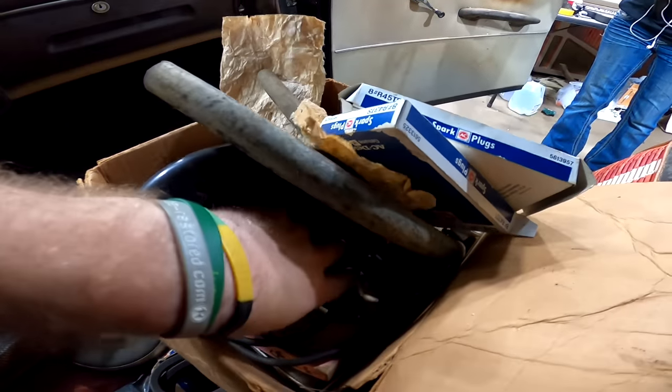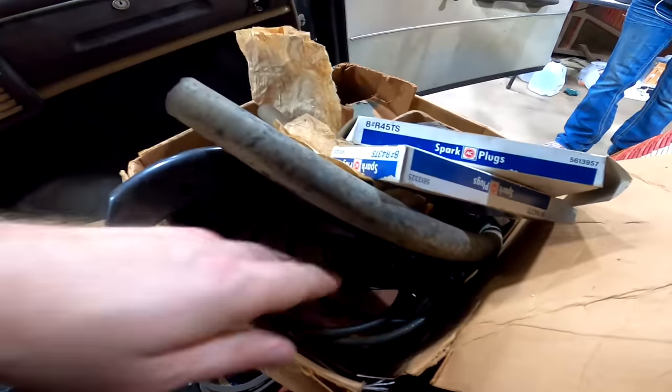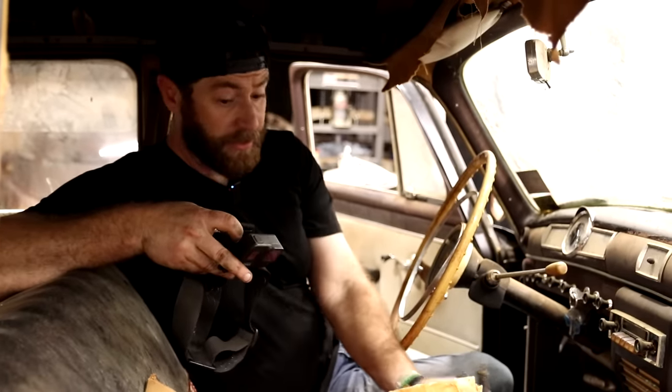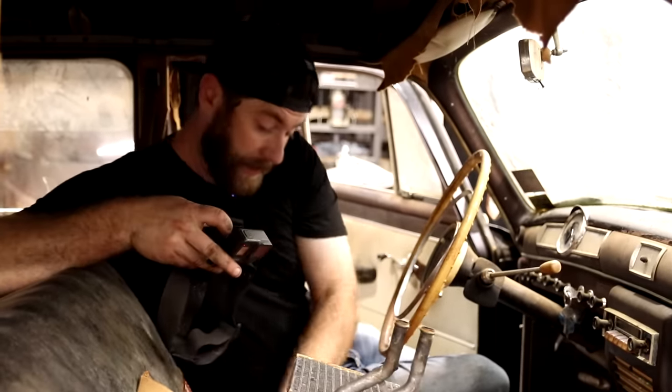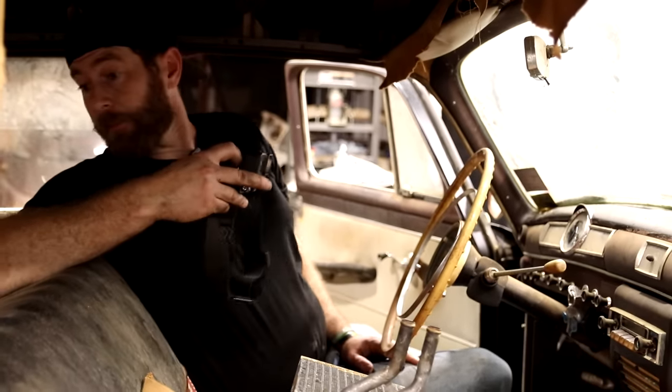I don't know. We'll just have to go through all this stuff and see what we got. Some radiator caps. I'm willing to bet some of this stuff goes to this car, but I bet some of it's just some random parts that got placed in a box that goes to who knows what. The seat is pretty comfortable though.